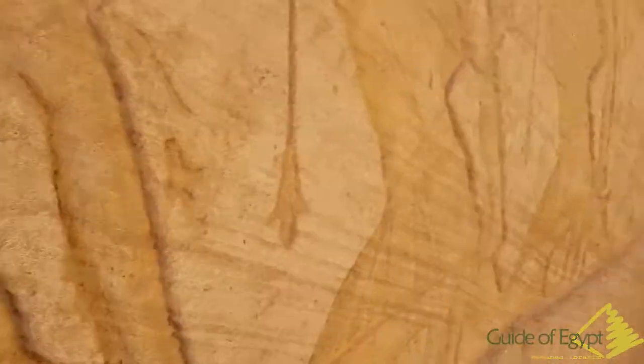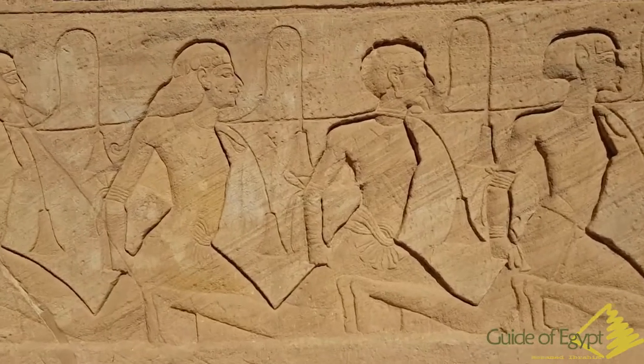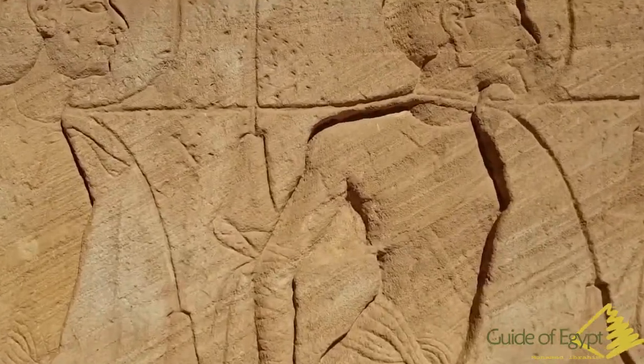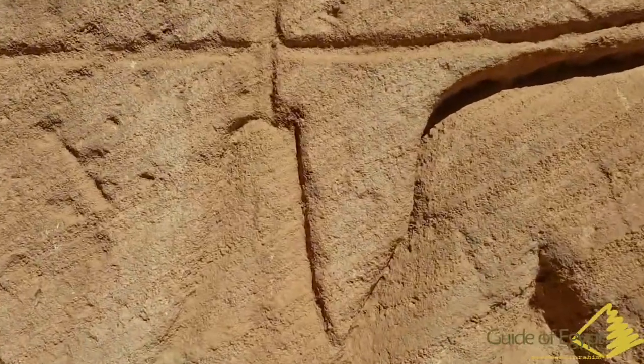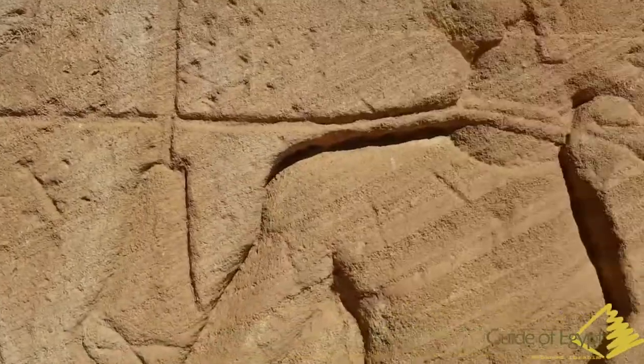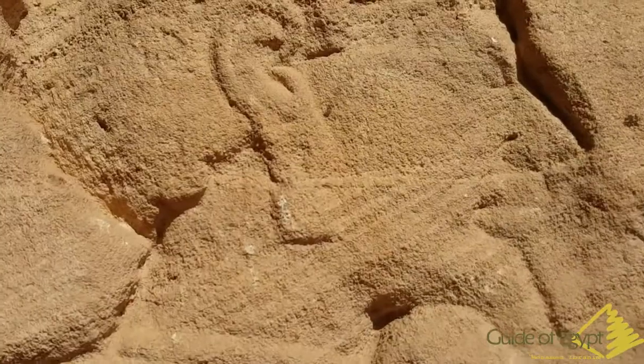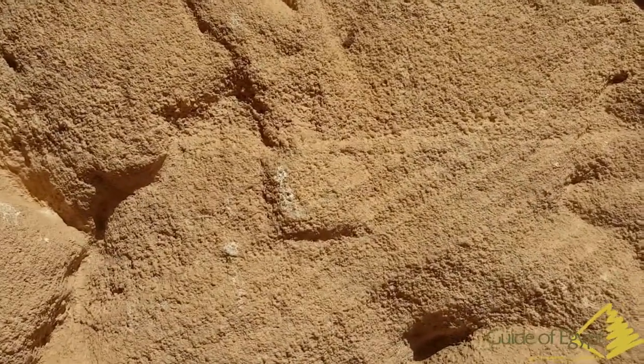Okay, because look, what they are tied with is lotus flower, and papyrus plant. See? All of them. And also, one of the extraordinary things, I realized that they have earrings. Not all of them, some.